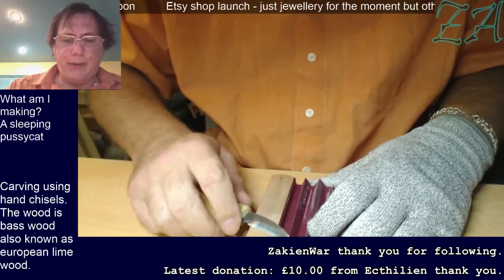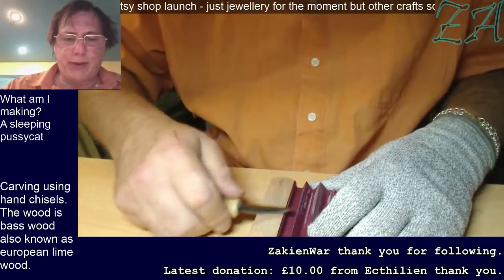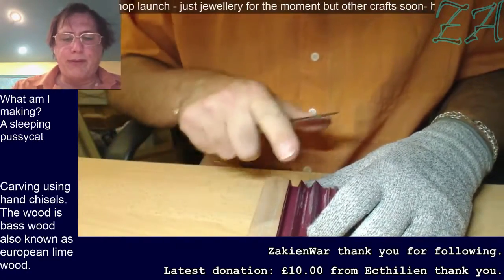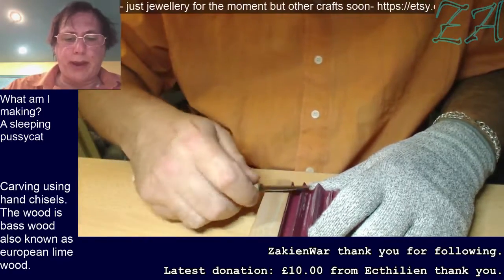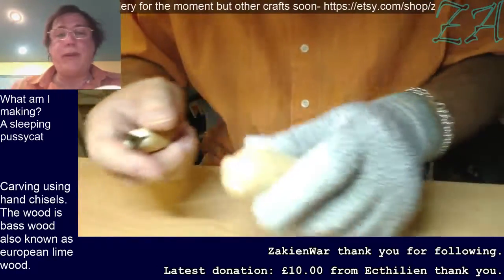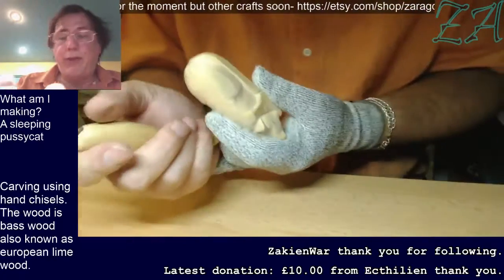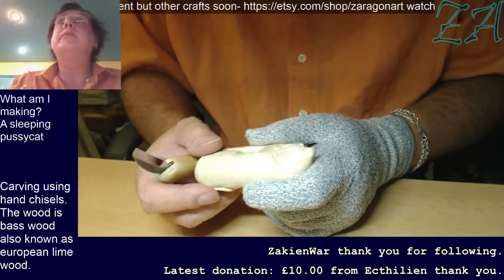Now, because this blade has got a slight curve, I'm actually doing it on this piece of leather, which has got a curve on it, so it means I can get the full width of the blade. But that's enough to keep it sharp. And I've been using the chisels for 3 years now, and that's as close as I've got to sharpening them.